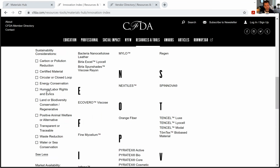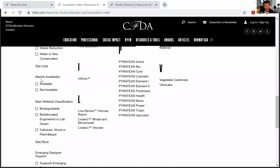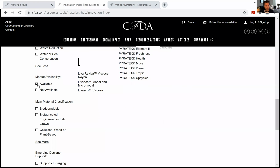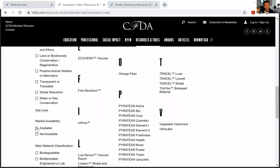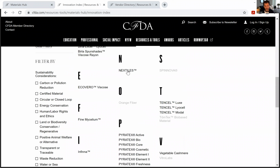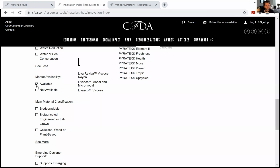Outside of sustainability considerations, you can see market availability. This is super important to us to have front and center: is this innovation actually accessible to you as a designer? You have either available or not available for that option. Again, you'll see different things grayed out, and all the ones that are available you can still click on.